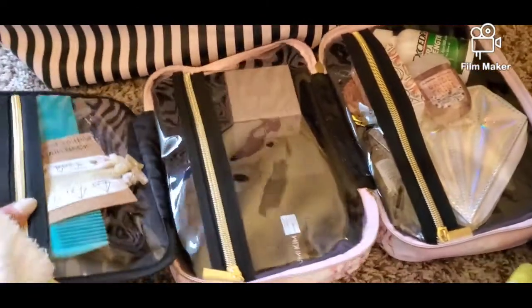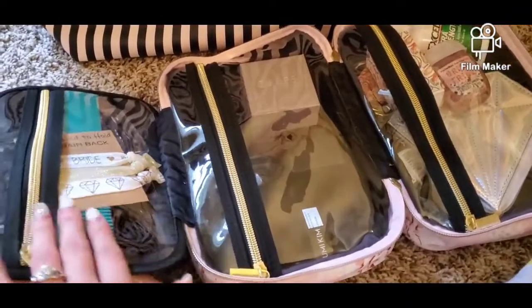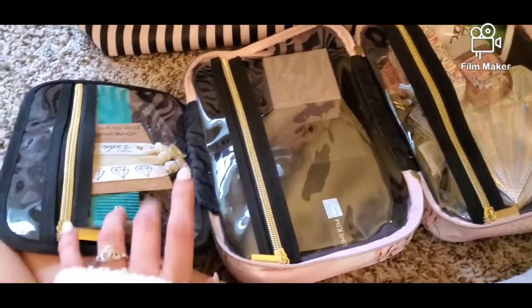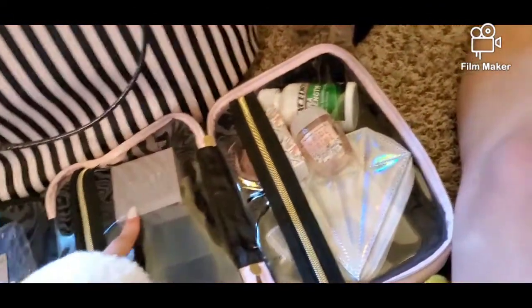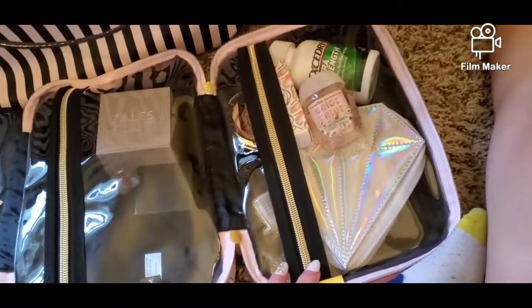But I just kind of organized it. Well, at least I made sure all of my hair stuff was on this side, like my hair items, like the pins, my hair ties, and then that comb. And then this one just has the 2 rings in it, and then this side is all just squashed together.